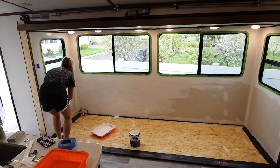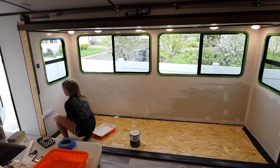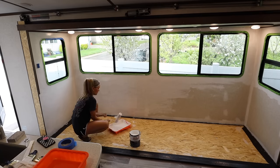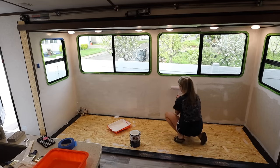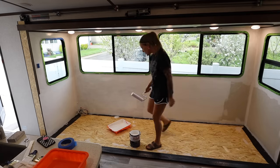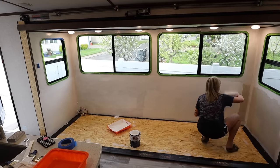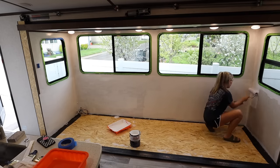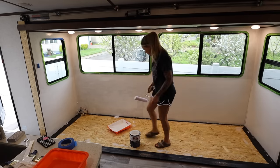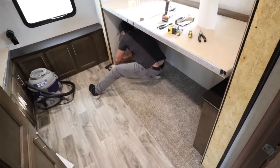So I'm just finishing up getting the walls primed. The kids did an awesome job. They wanted to use a legit paintbrush and not a roller brush because they just thought that was more fun. So Berkeley and Brody did an awesome job priming a whole bunch of the walls, but I just finished up the windows and around the trim, and I'm just going to roll on the last little bit here, and then Donnie's going to start working on pulling out the carpet in the kids' bunk.